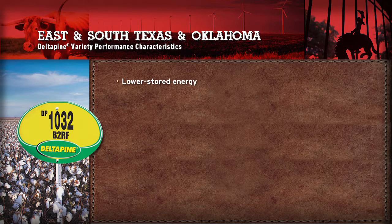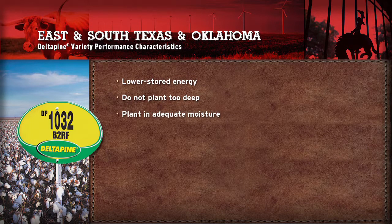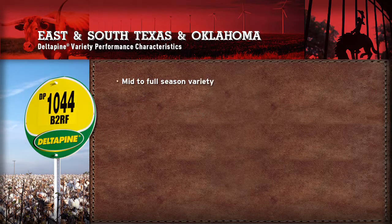DP1032 has a lower stored energy than some other Deltapine varieties. So at planting time, it doesn't need to be planted too deep. It needs to be planted into adequate moisture, and under those conditions, we haven't seen any struggles at all establishing a very adequate stand.